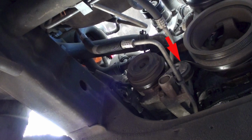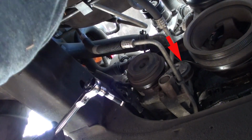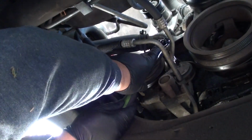You're gonna take your ratchet with a short 3/8 extension. You're gonna find in the tensioner wheel there's going to be a square hole. You're gonna put your tool in there and turn that clockwise. And you'll see that the belt gets loose. Once it's loose, go ahead and pull the belt off. It's that simple.